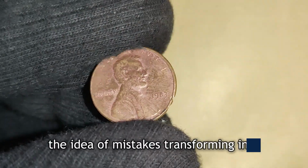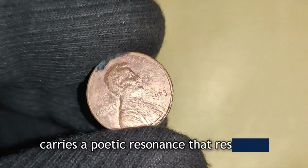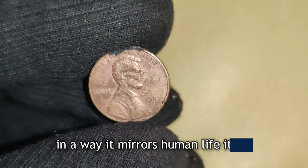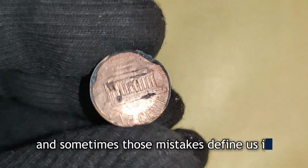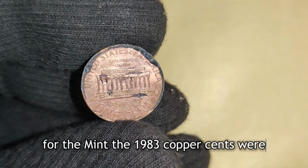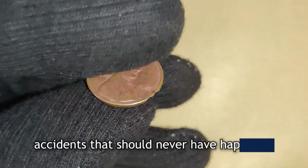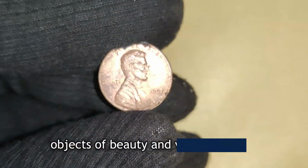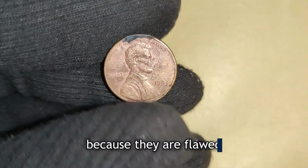The idea of mistakes transforming into treasures carries a poetic resonance that resonates deeply with collectors. In a way, it mirrors human life itself. We make mistakes, and sometimes those mistakes define us in surprising ways. For the mint, the 1983 copper cents were errors, accidents that should never have happened. Yet for collectors, they are miracles, objects of beauty and value precisely because they are flawed.